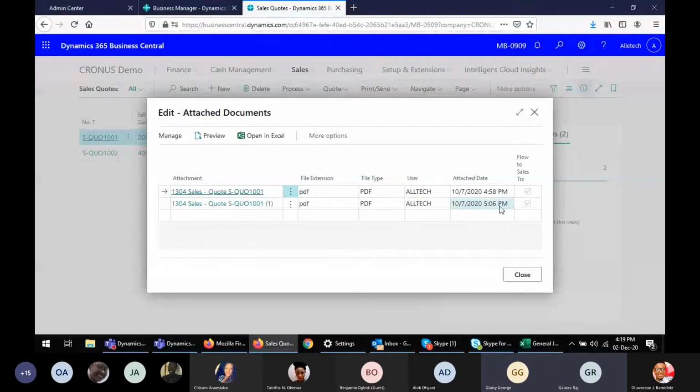So the system is taking care of the versioning of sales quotations, approval of the sales quotation from your sales manager, sending those quotations to the customer as PDF, recording those PDFs in the system for reference purposes, and then once the quotation is accepted by the customer or your prospect, converting this quotation to order. So let me show that use case to you.